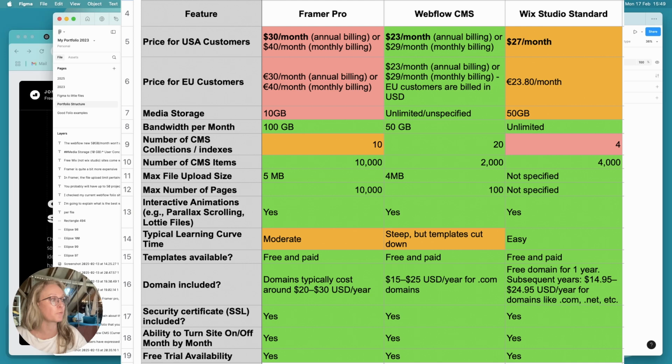If you want to blog as well, that's 1 to 2 more CMS collections and as many articles as you want. So each article would be 1 CMS item. So really, when it comes down to it, this is the reason why I use Webflow. I use it because it's a lot more affordable. And it's got very generous media storage, so I know that I'm not going to run out and have to upgrade to the next plan. So I'm on the basic Webflow CMS at 23 a month paid annually, which is fine. I think that's okay to keep your portfolio switched on all the time.